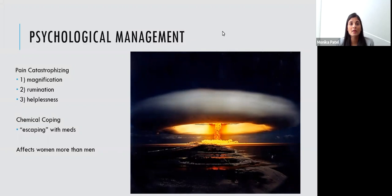self-fulfilling cycle where a patient loses motivation to get better and sort of falls into a dangerous area where they may use their medications for something called chemical coping, where their medications become an escape from this cycle of pain catastrophizing. Typically affects women more than men.